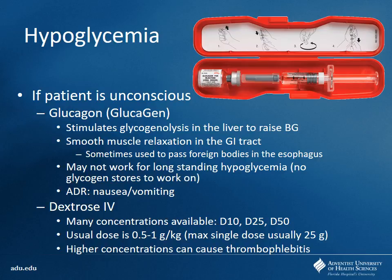Just be aware the concentrations are different, and thus your volumes are going to be different as far as how much you're going to give to treat that patient's hypoglycemia. I'm not going to get super in depth on the differences between these and what the actual fluid doses are. Just be aware that they're different. Your dose of D50, which is 50% dextrose, which means there's 50 grams per 100 mL, is twice as concentrated as your D25. So you would have to give half as much volume of the D50 as you would for a dose of D25.